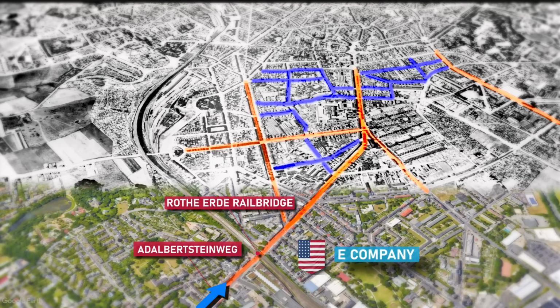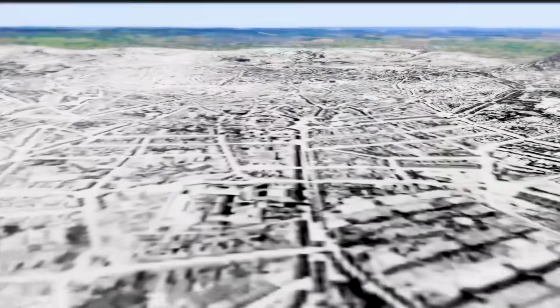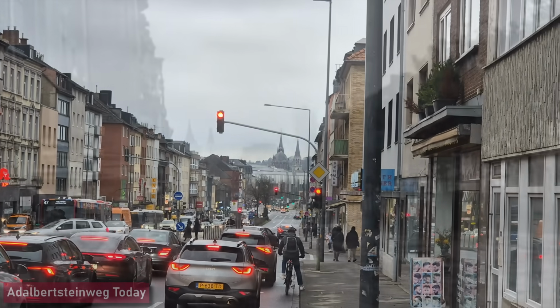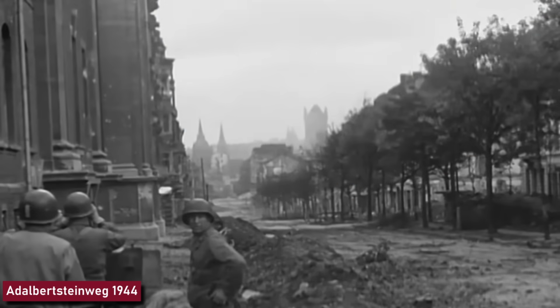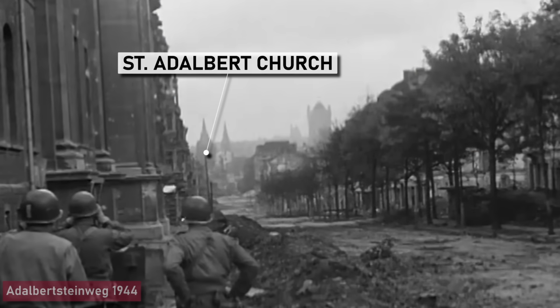To do that, squads from Company E advanced down Edelbertsteinweg, turning left at the cemetery. Others turned down the side streets to clear the city blocks ahead of them. Let's take a look at Edelbertsteinweg. This main street leads directly into the heart of Aachen and had to be secured. The street is named after St. Adelbert Church, which can be seen just here.